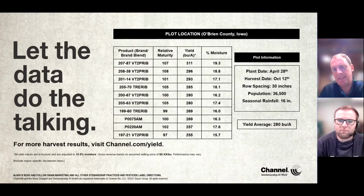And one thing that was nice to see on a plot like this, you're really able to test the top end of products, and that's where looking at how we did competitively. I was actually in the combine when this plot was harvested, so to see some of that top end yield punch we had with some key products, compared to where Pioneer was or what we could see with a 97-day product, really jumped out.